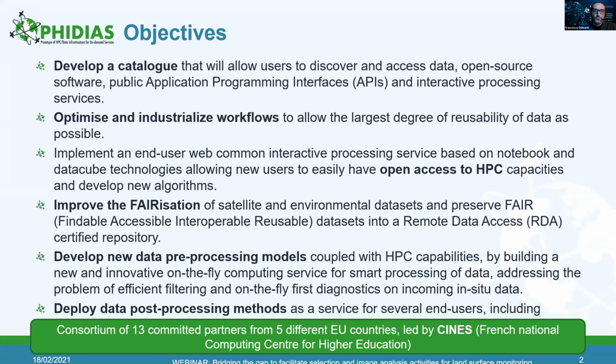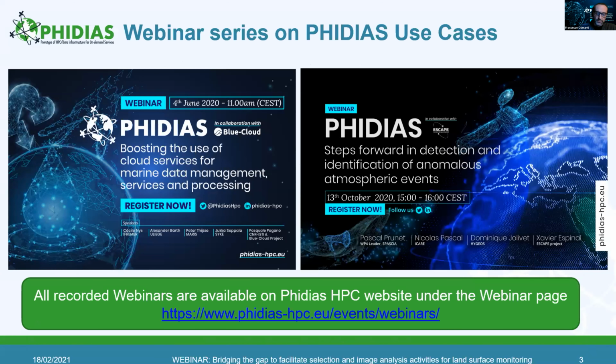What PHIDIAS is going to do in these 3 years is develop 3 different use cases. The first one is the intelligent screening of satellite data. The second one is entirely based on the ocean and the development of cloud services for marine data management. And the third one revolves around big data and Earth observation. That is actually the crux of the matter, the subject of today's webinar. As I said at the very beginning, this is the 3rd webinar of a series where we have tried to showcase the main outputs and the future trajectory that each of these 3 use cases wants to walk through across the lifespan of the PHIDIAS project.